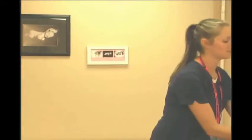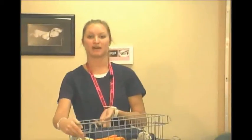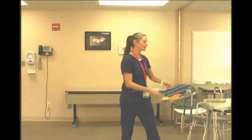Okay. Another form of equipment sometimes can be different walker bags, baskets, things that you can attach onto the walker to allow you to be as independent as possible. Please keep in mind that with the walker, we don't like you to try to carry anything in your hand and move the walker at the same time.